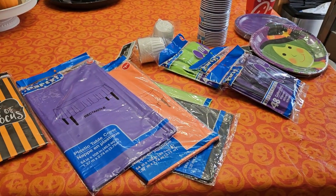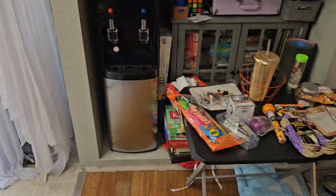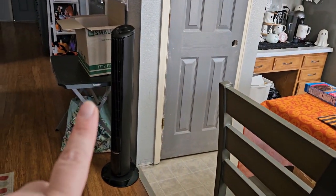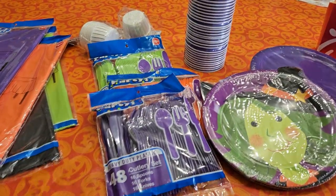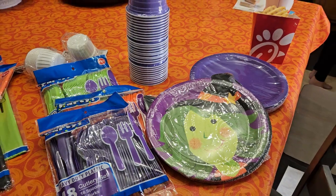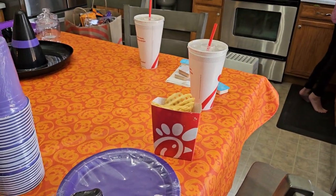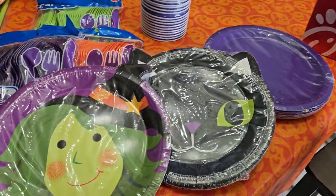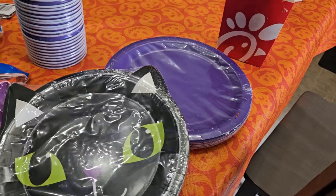Up here, we have some tablecloths because I'm going to cover this table here and that table there. One of them is going to be candy. I don't know. The other one might just be used for decoration. And then I have extra tablecloths if I need them. We have the silverware. We have some plates. We have lunch. That's Lorelai and I's lunch that got brought to us. So we have witches plates, kitty cat plates, and purple plates for the food.